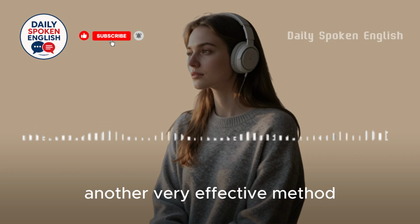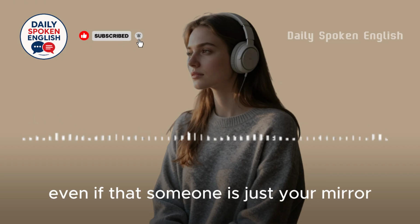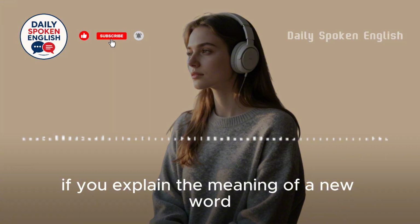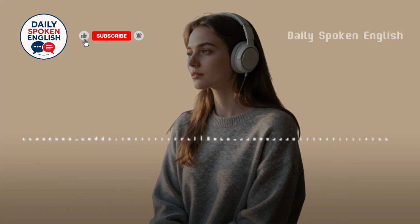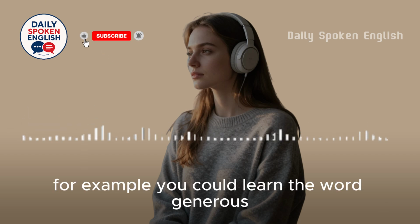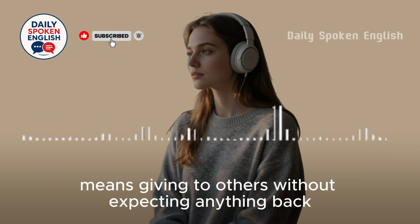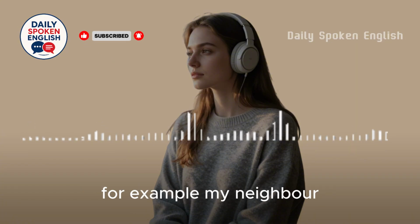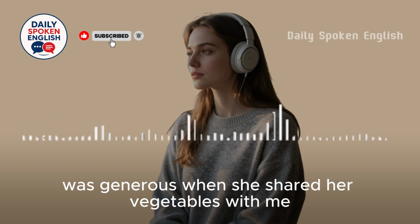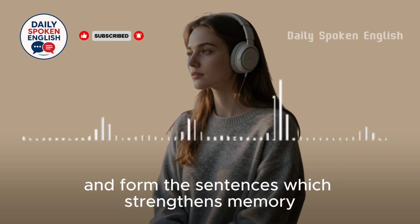Another very effective method is teaching the word to someone else, even if that someone is just your mirror. If you explain the meaning of a new word and give examples out loud, your brain processes it more deeply because you are using it actively, not passively. For example, you could learn the word generous and then explain to yourself in English. Generous means giving to others without expecting anything back. For example, my neighbor was generous when she shared her vegetables with me. Teaching forces you to recall the meaning and form the sentences, which strengthens memory.